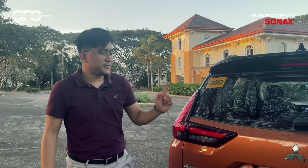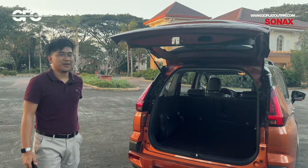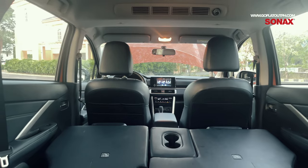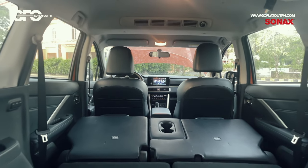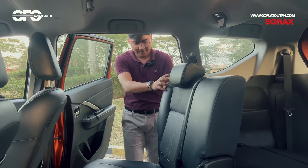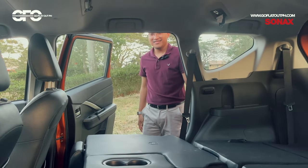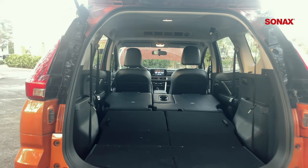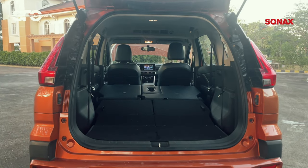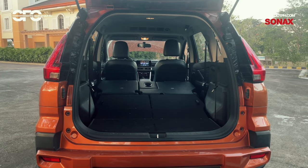Now, the last thing that makes the Xpander Cross the best of its class is its large cargo space. Now, it's no secret that MPVs are known for large cargo spaces. Pero yung Xpander Cross, it has one of the largest cargo space in its segment with over 1,600 liters of usable cargo space with all seats folded flat on the floor. So, the Xpander Cross is one of the best choices out there if you're looking for something very spacious.